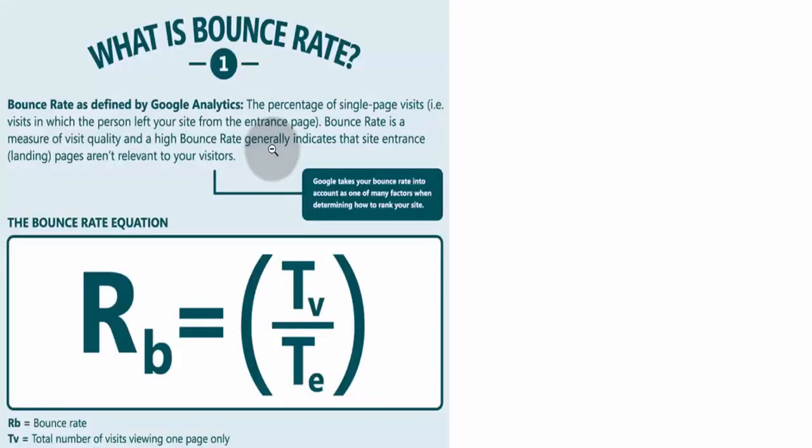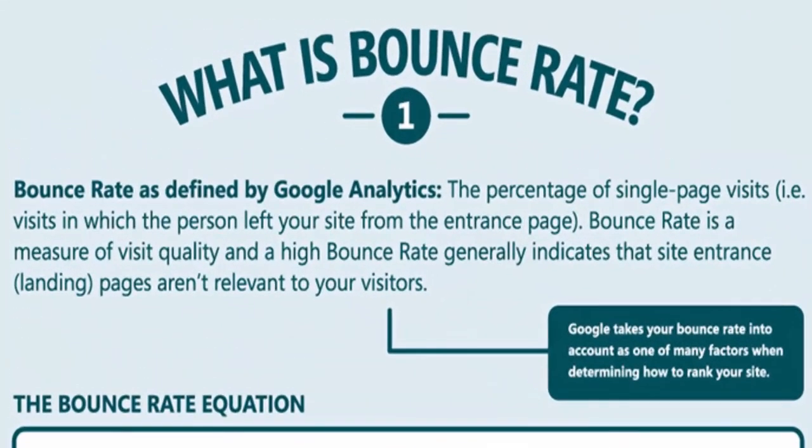Let's see this infographic. According to this infographic by Kissmetrics, bounce rate is the percentage of single page visits, that is, the visits in which the person left your site from the entrance page. It is also a measure of visit quality. So a higher bounce rate generally indicates the landing pages aren't relevant to your visitors. You should know this fact that Google takes the bounce rate as an important SEO ranking factor.